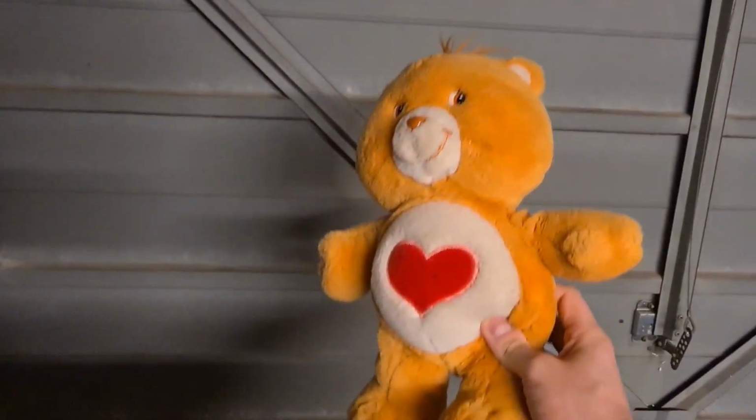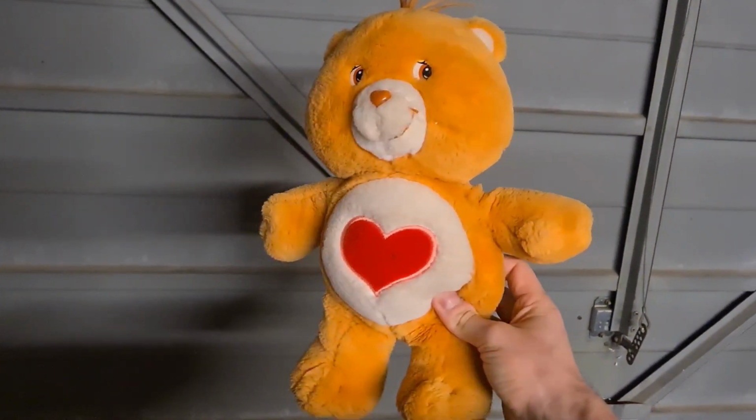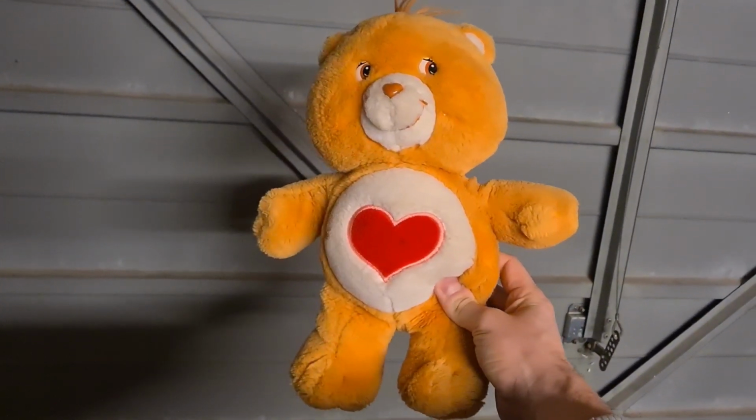Late night Care Bear sale. I've got all the packages and stuff out inside. I might as well add this to the list too. And this one's called Tenderheart. The colours on it are really vibrant, aren't they? This one sold for 12 quid.